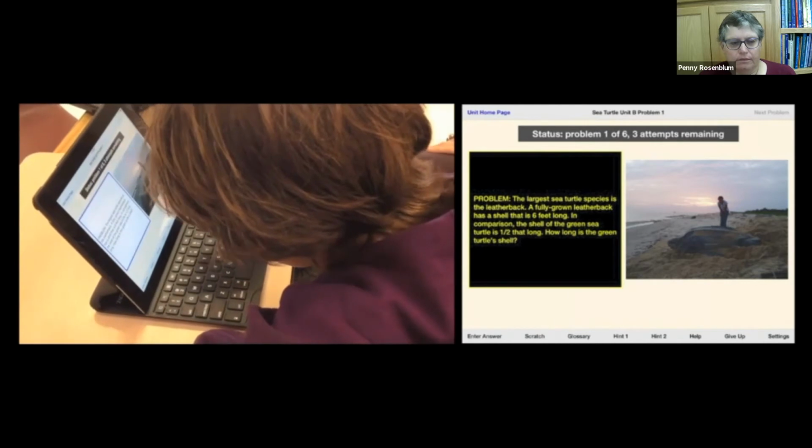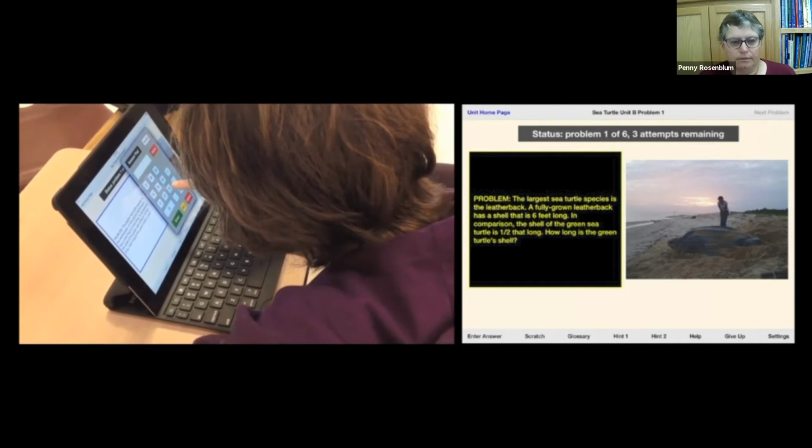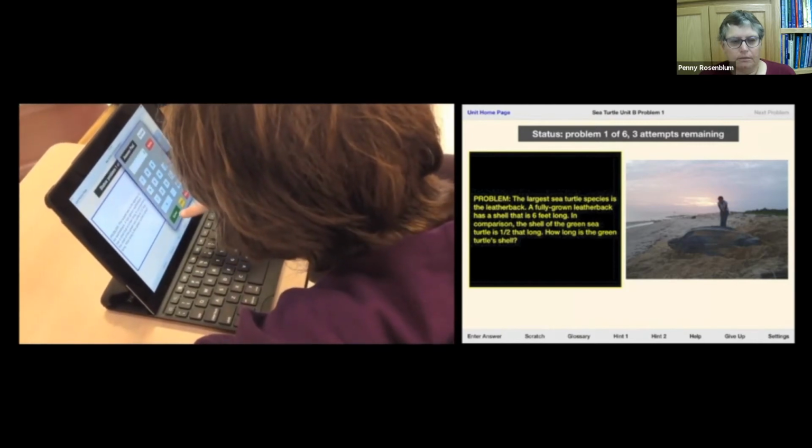The student triple taps on the screen. The text returns to normal size. The student taps the enter answer button and enters 3.